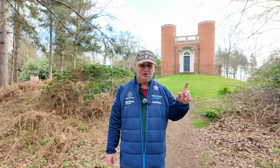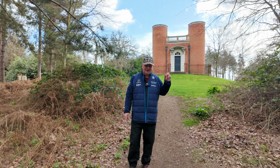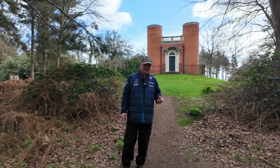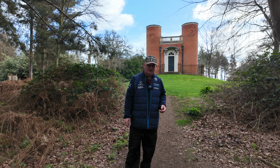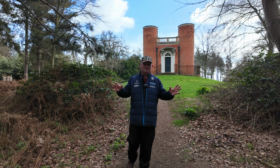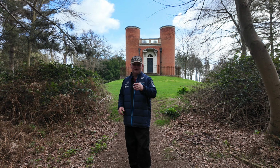So that is the building we've come to see today and photograph. It's the Queen Anne Summer House. I think there's a bit of a mix up about when it was actually built. It says on the stone, I think, 1875 or something, but there's a discrepancy about that. But I'm not concerned. It's a lovely building in a lovely location. So we're going to take some pictures.